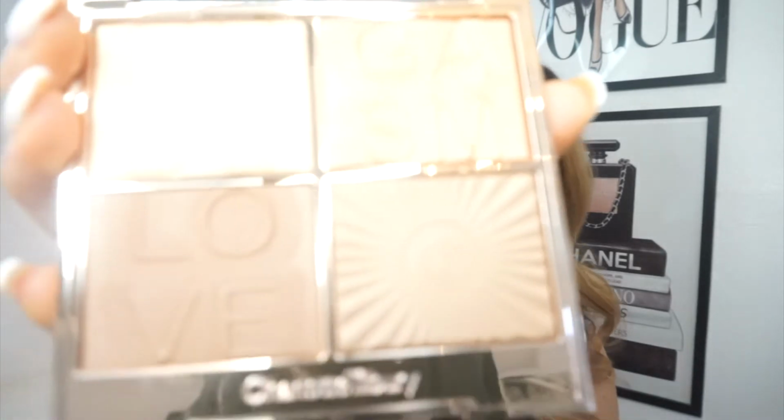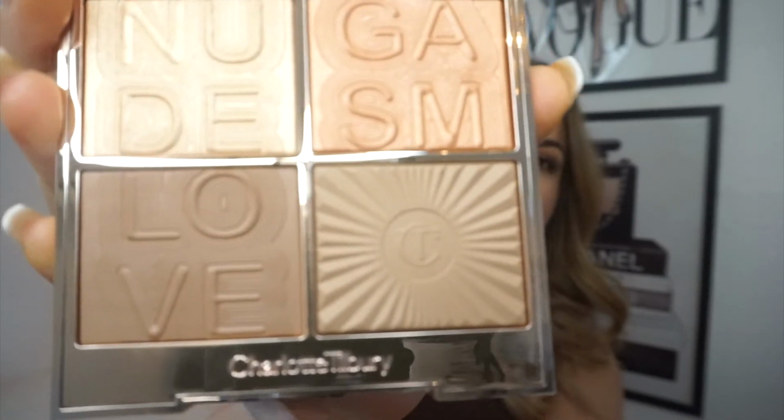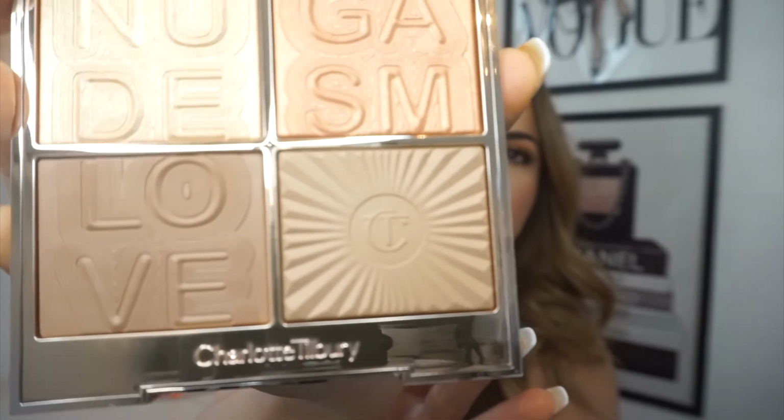We've got another palette. This is the Charlotte Tilbury Nudegasm face palette. And I'll link all the prices and everything down below, because I feel like I'm being really bad not talking about the prices, but I will link it all down below. So this is like her contour palette. You can see you've got your contour shades, you've got bronzer, you've got blush, and you've got a highlighter. And I think that this was actually on sale.